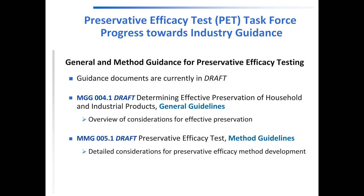So the first method is a guidance. It's general guidelines on the effective preservation of household and industrial products. The intention is to provide an overview of the considerations of effective preservation. It's important to understand and remember that effective preservation doesn't always have to implement a chemical preservative. Sometimes it can be manufacturing controls and packaging that can have consideration towards effective preservation.